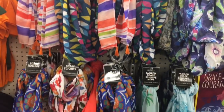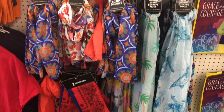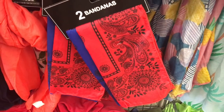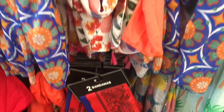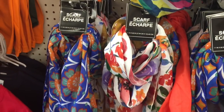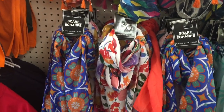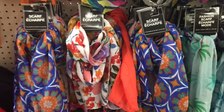I seen some new scarves and I seen these bandanas down here. I thought these would be really cute for 4th of July. If you had a white one, I thought that would be really nice. But look how pretty these scarves are. I really like those two right there. The white one was probably my favorite.